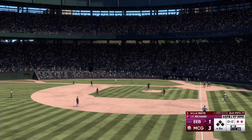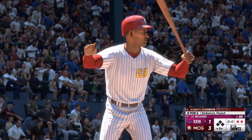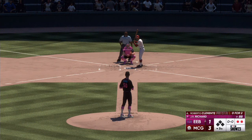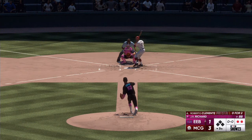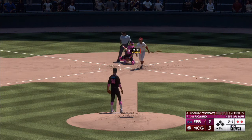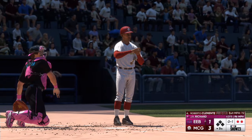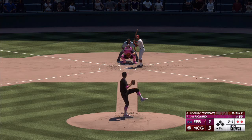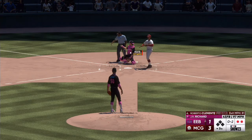The right fielder, number 21. 2 outs, bases empty. Now it's the right fielder, Roberto Clemente. Struck out on just 3 pitches last time. And the first offering is fouled off. Next offering is fouled back.